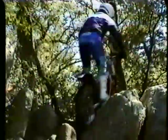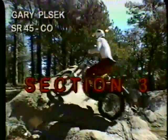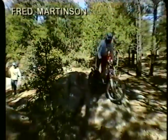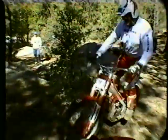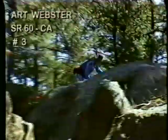Nice ride there by Jim. And on to section 3. Here's the father of the Martinsons. Art has raised a couple of outstanding trials riding sons also. And he'll show us the last part of this section.